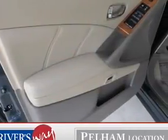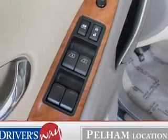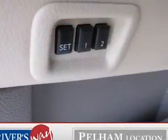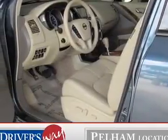Navigation included to help you get to your destination with ease. Anti-lock brakes help you bring your vehicle to a safe stop. He's always hot and she's always cold. Solve this problem while driving with dual temperature controls. The sunroof lets fresh air in, and memory settings make for a more comfortable ride.